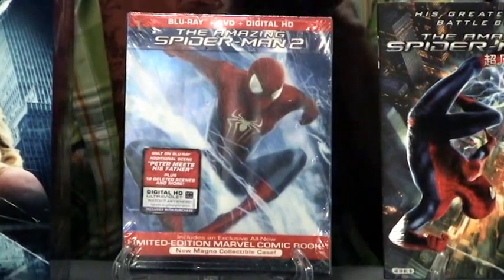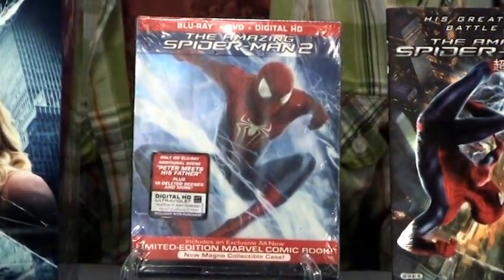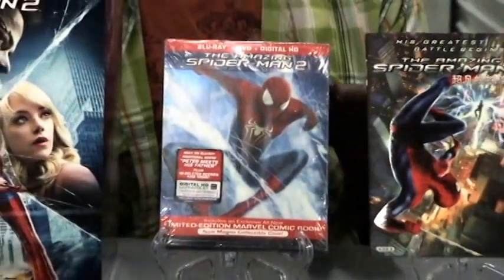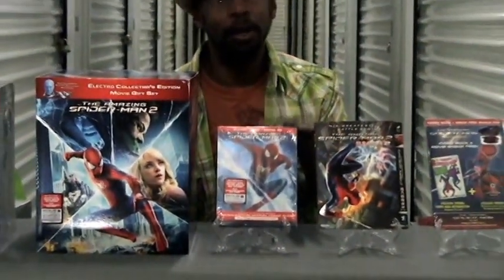You got Paul Giamatti playing a psychotic, over-the-top Rhino, which he doesn't even really appear in the movie that much. Why they switch over to having Harry be the Green Goblin, spoiler, I don't know, but this is actually a pretty cool edition. Unlike a steelbook, the Magno part is actually a magnet that keeps it closed.